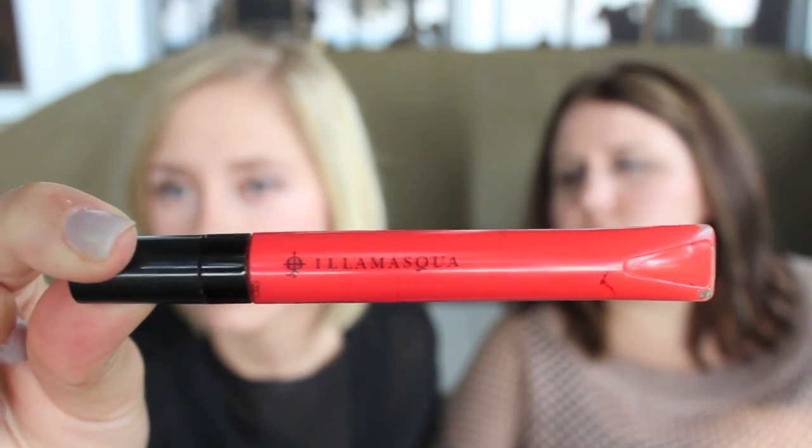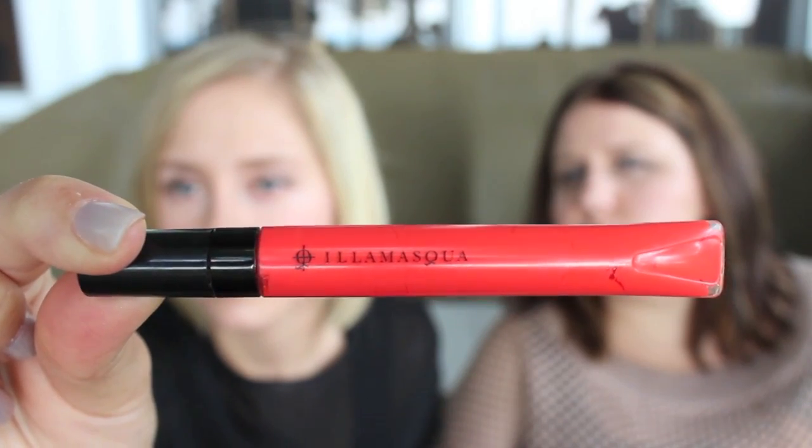My next product is Illamasqua. It's an intense lip gloss in the color Mistress. It's what I have on my lips right now. I like it. I thought it was going to be really bright, but I find when you put it on, you can kind of sheer it out. And I think it's a bright color, but it's not too over the top or too bright. The only thing is it is really sticky, and sometimes it's hard to spread. So sometimes it looks kind of chunky, but I like the color. I just wish it wasn't so sticky.